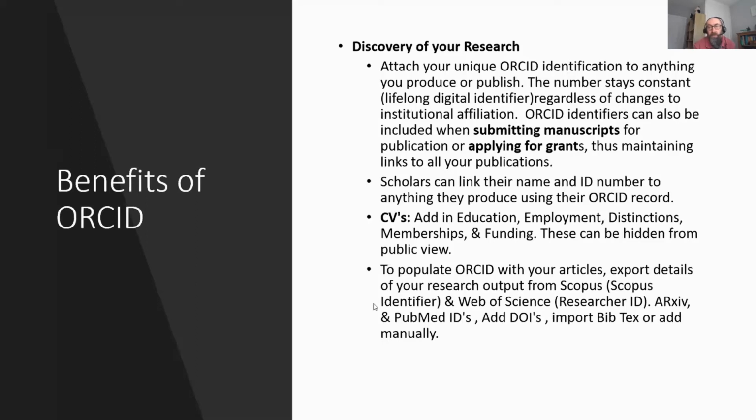And you can include it, for example, if you're submitting manuscripts for publication or applying for grants. That means the people who receive it will be able to go into that link and see exactly what you have published, what your research output has been, and you can be sure it's an accurate reflection of your publications. You can also link it to your name and ID number and to anything they produce, using their ORCID record.